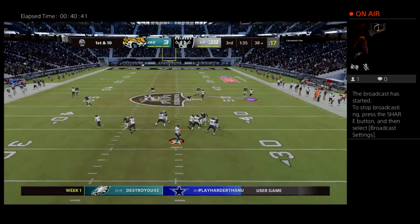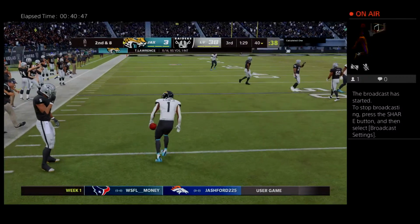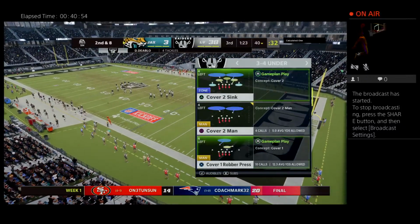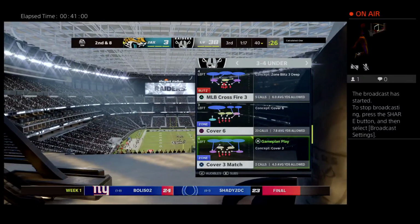On 1st and 10, it's Lawrence. He'll get this off to ETN. That catch good for only a couple. All defenses worry that whenever anyone catches the ball and has a head of steam come out of the backfield, it can turn into a big play with missed tackles or he runs through people. But they were right there waiting, and they stopped him for a minimal gain.